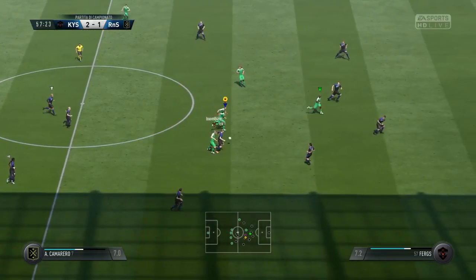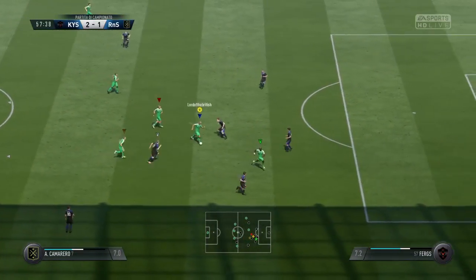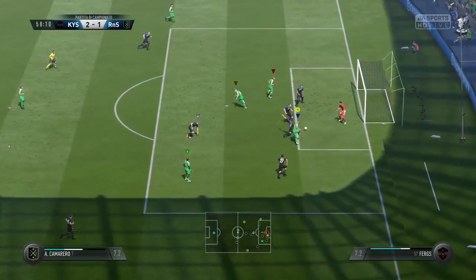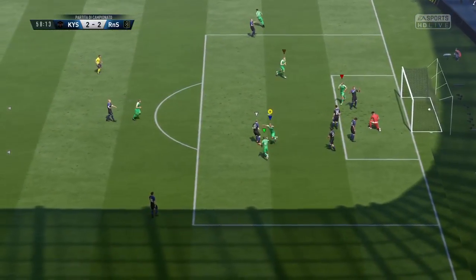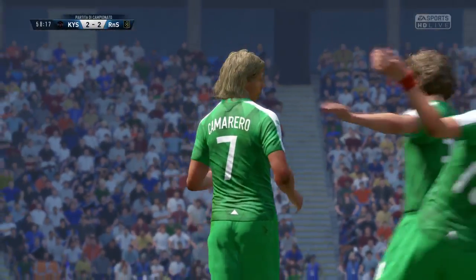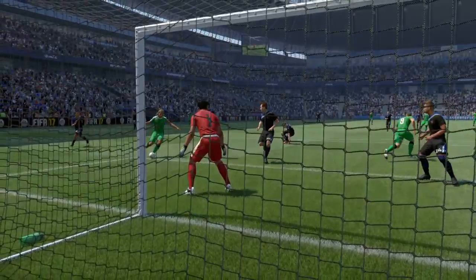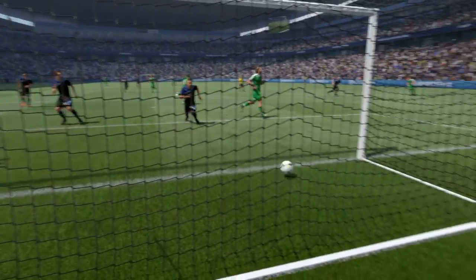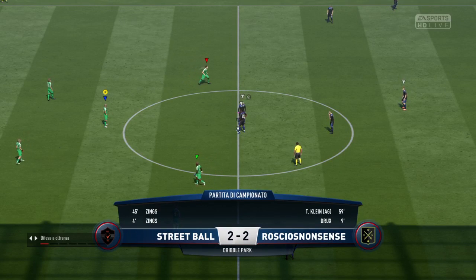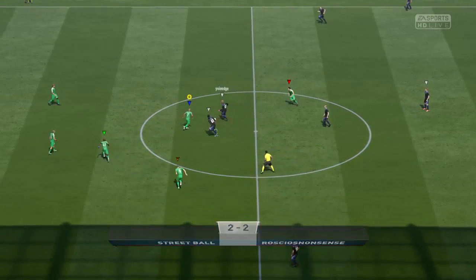He went in well. Camara. Well, this attack has got a bit of menace to it. Oh, that's an own goal. Well, it is a goal, it is an own goal. I don't think there's much doubt about that, Alan. No, none at all. You're in those positions so often and sometimes it does go wrong. So it's 2-2 now.